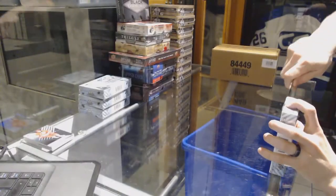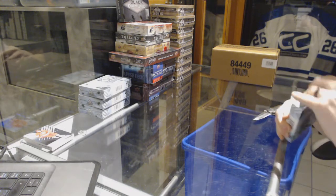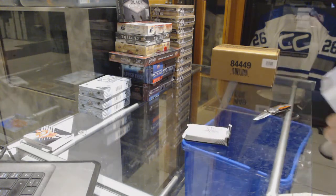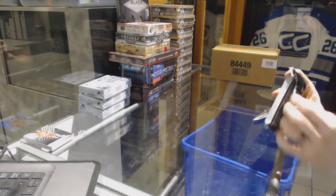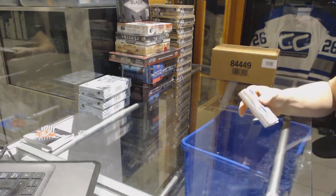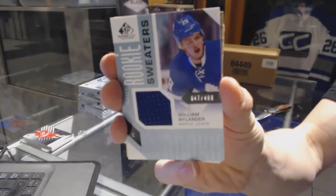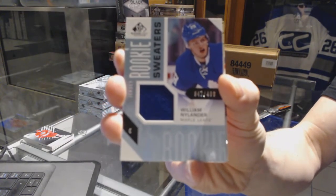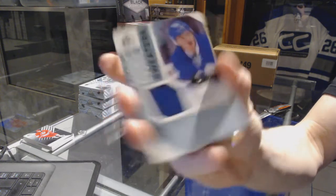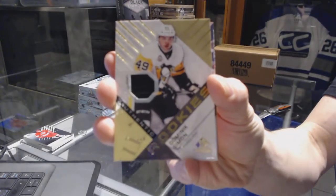Box two. All right, we've got a rookie sweaters, number 499 for the Toronto Maple Leafs, William Nylander. We've got a rookie jersey, number 399 for the Pittsburgh Penguins, Dominic Simon.